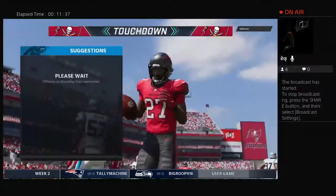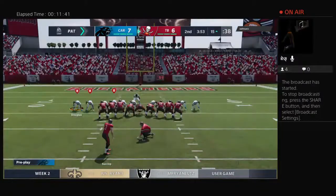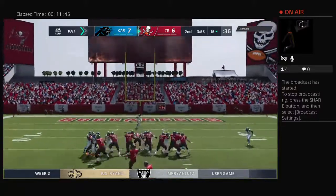And he'll take it into the end zone. Touchdown, Tampa Bay. Taking it in from a yard out. And the Buccaneers are an extra point away from tying up this football game.